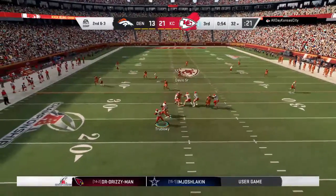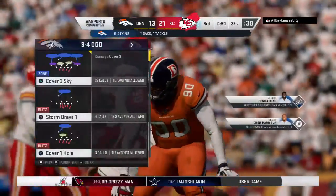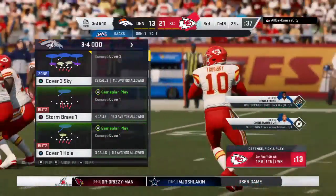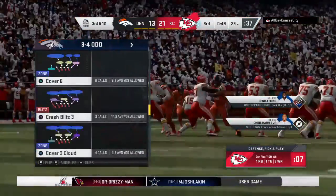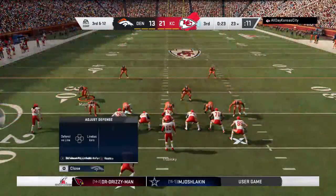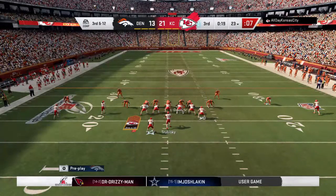Throwing on second and 3. Trubisky, nowhere to escape, and he goes down. Geno Atkins, he's the one that got home and takes him down for a loss of 9. Let's see what they draw up here. Third and long following the sack of Trubisky.